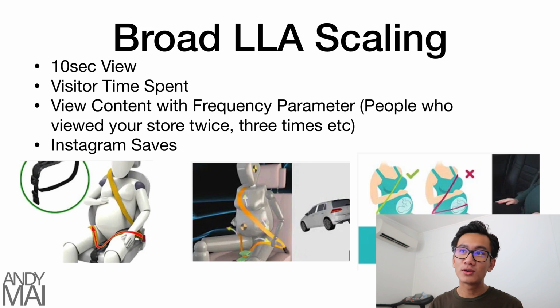On top of that, you could do lookalike audiences on people by visitor time spent. That's very powerful. Top 25%, top 10%, top 5% of people who spent time on your website. And on top of that, you should also do lookalike audiences on Instagram saves. I literally just spilled the beans on how people go ahead and scale to 5-figure days.